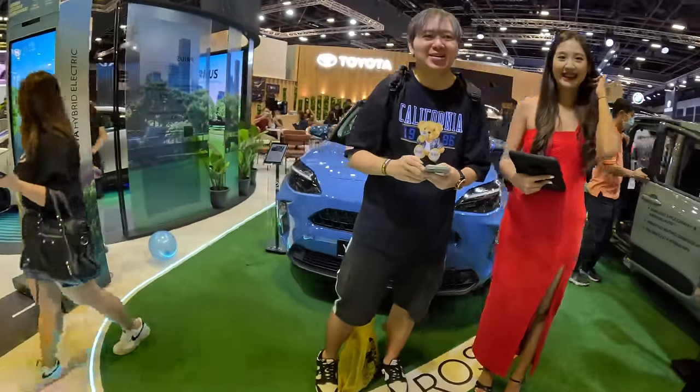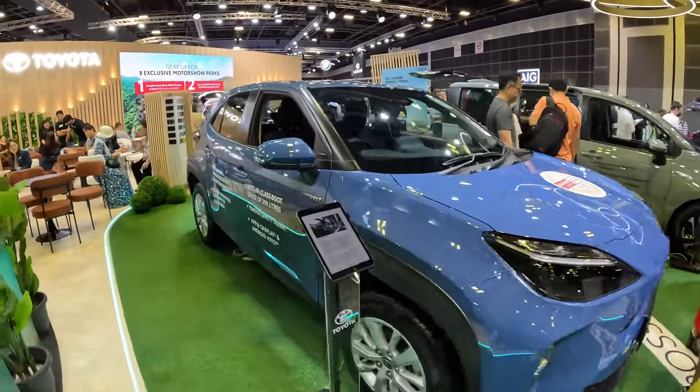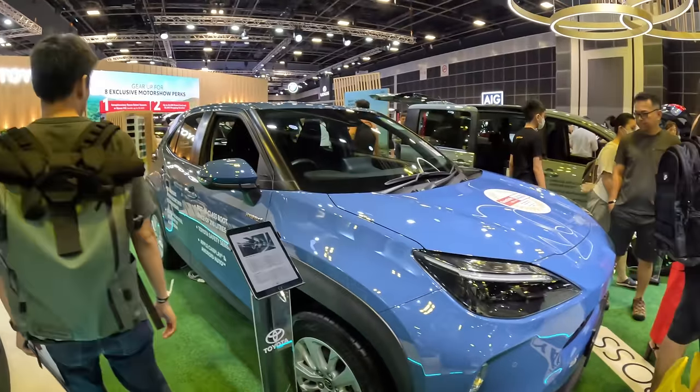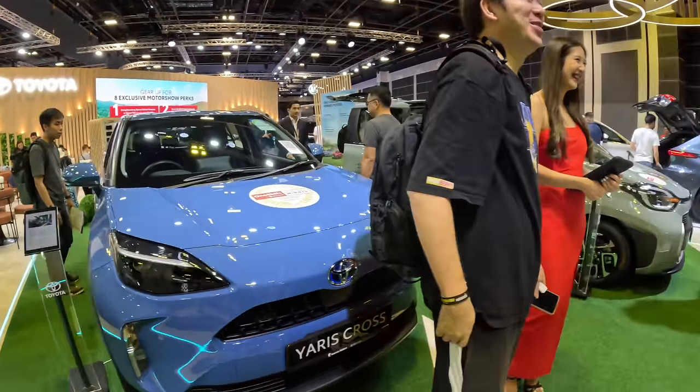Okay, so over here we have the Yaris Cross. In fact, personally, I won't buy this Yaris Cross because there's already a new version out there. Okay, already launched in Thailand. Alright, so this is not for me. In fact, I prefer the newer design.